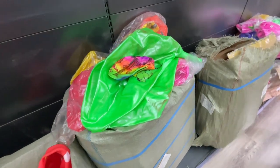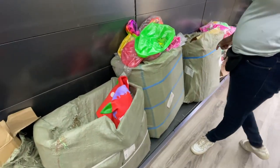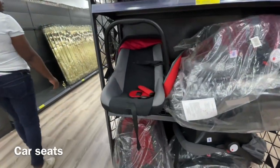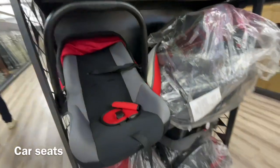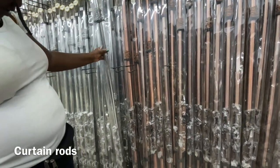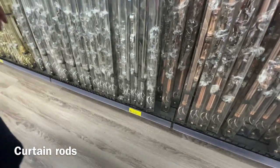Any floater? This is a floater, but they're still in boxes, so I don't know how much they are. Na car seat ni six. Curtain rods. Mzanga 1,800. 1,600.